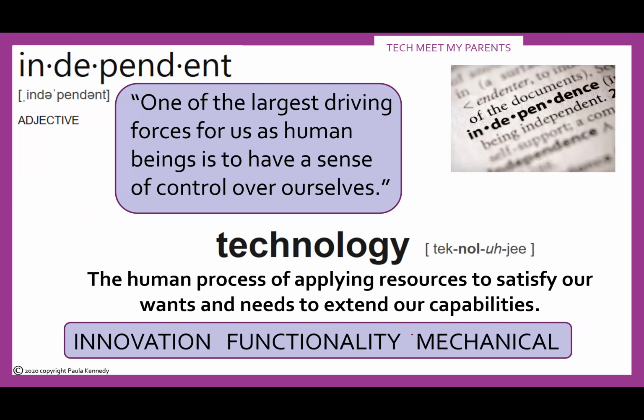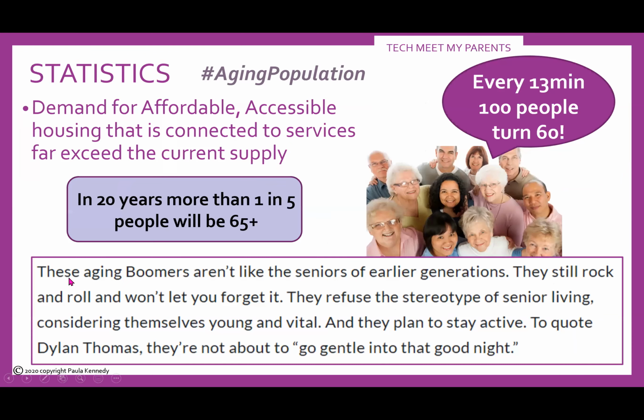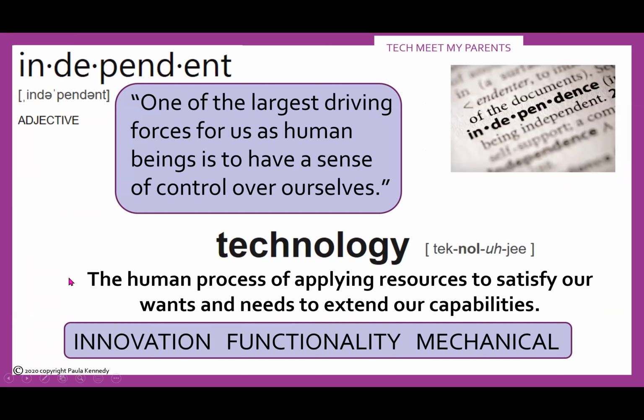So, little definitions, again, making sure we're all on the same page. Independence, what does that mean? It is one of the largest driving forces for us as human beings to have a sense of control over ourselves. Losing that sense of control can be emotionally and mentally devastating. And I see it happening in not just my parents, but clients that I'm working with.